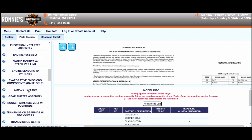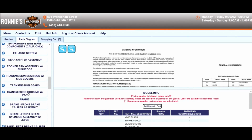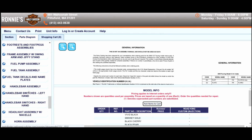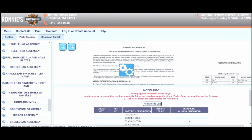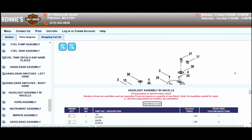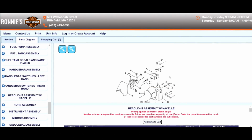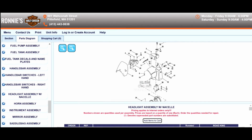What I'm looking for is something that goes on the headlights, a nacelle that goes on top of the headlight. So we're going to try to find something that has to do with the headlight. There we go. Headlight assembly with a nacelle. Click on that. And look at this. Don't know why that was pulled up like that, but now you see this.